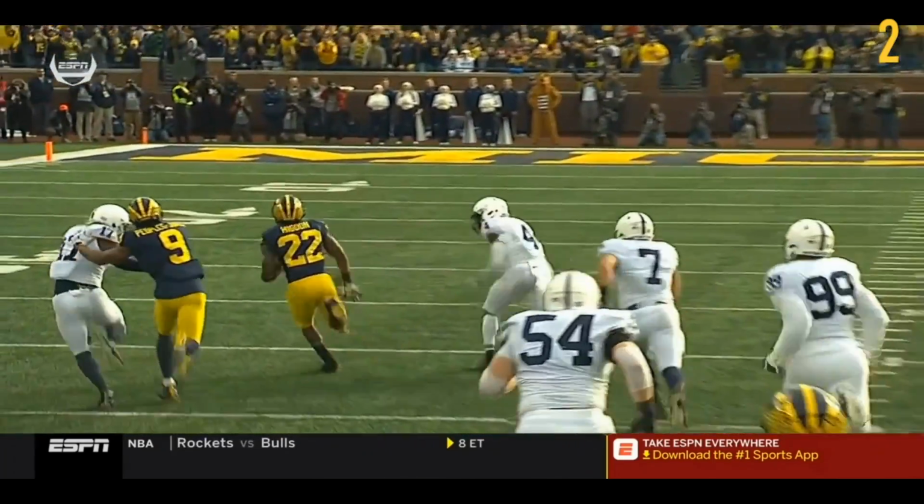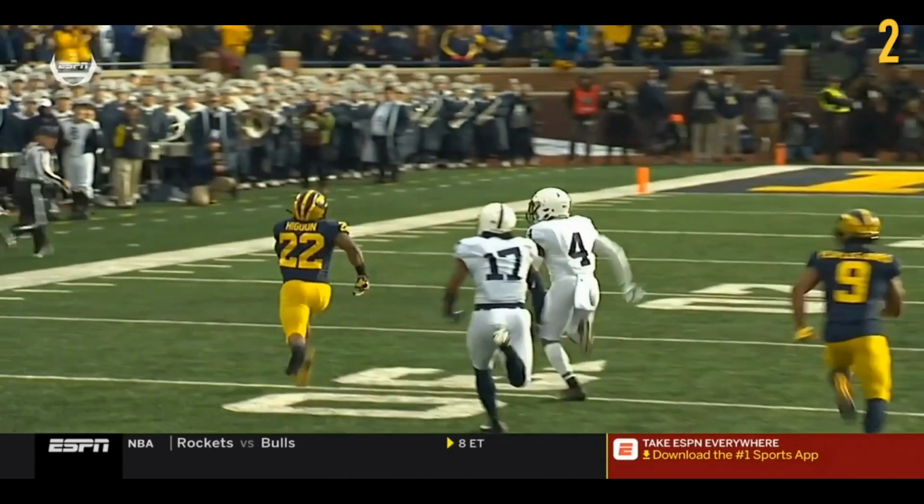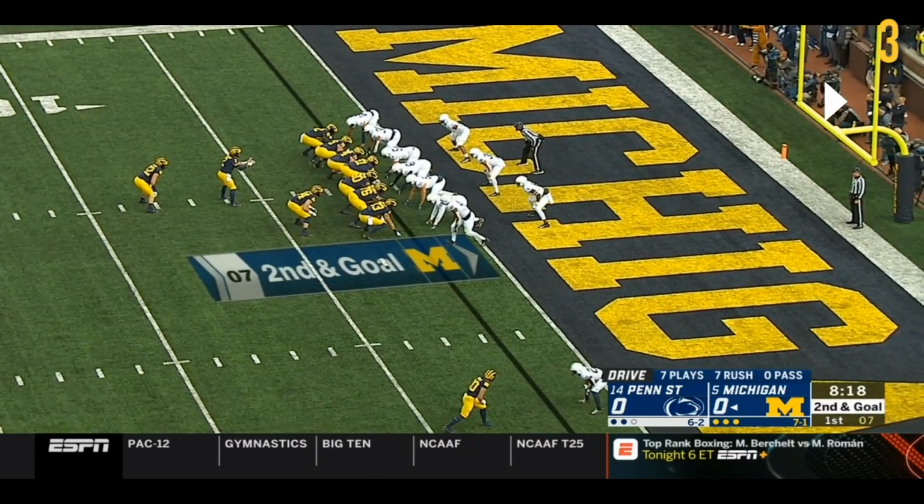So really well executed, especially by JBB and Onwenu. Everyone does their job.